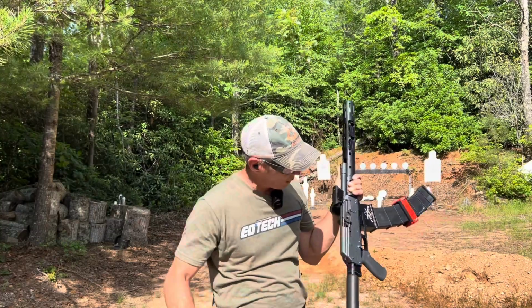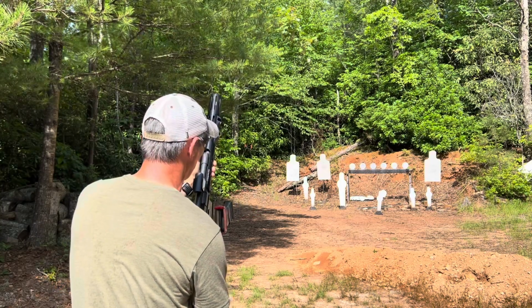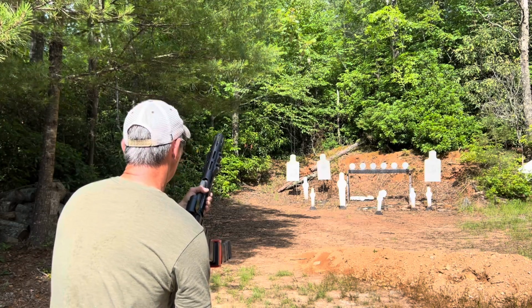So let's go ahead and chamber one in here. Safety is on. We'll go ahead and try to do a run. I'll go left to right with a forced reload. So here we go.